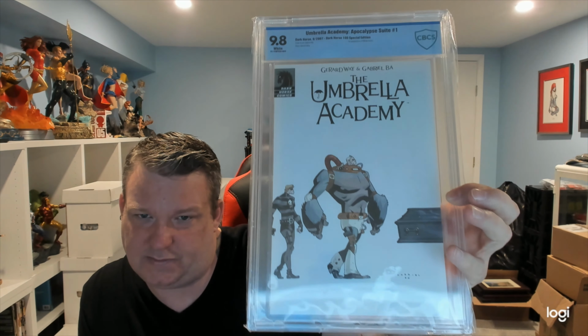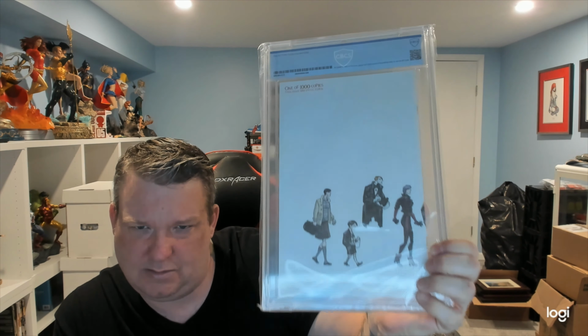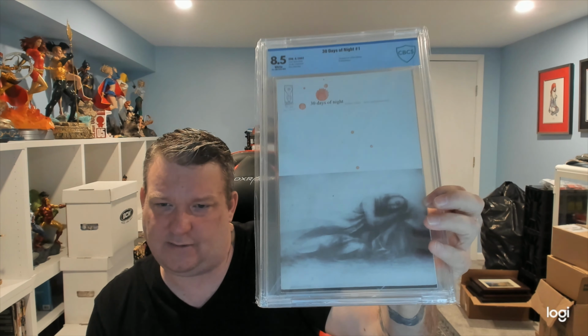This is Umbrella Academy Apocalypse Suite number 1. This is the money book for this, 9.8. This is the 1 of 1,000 copies. So, season 2's coming. This is 30 Days of Night number 1. First printing, 8.5. Happy to get that for $60.